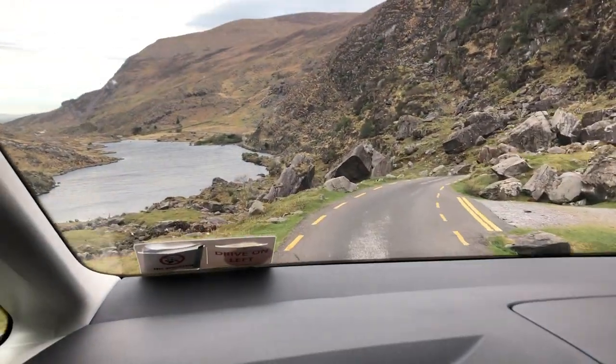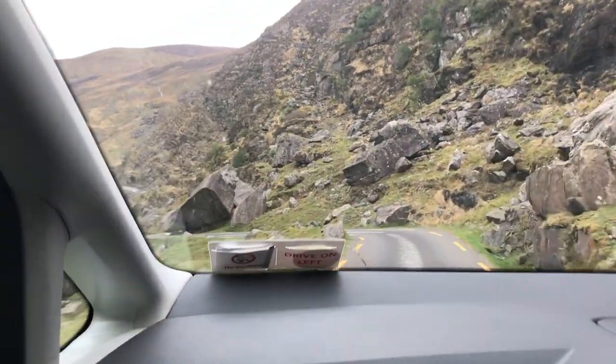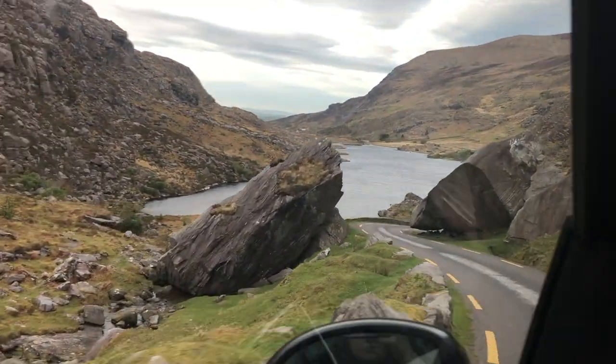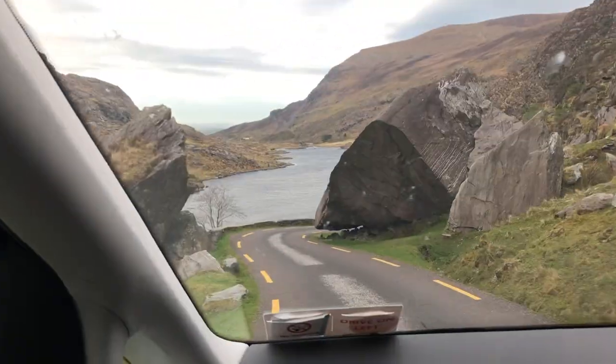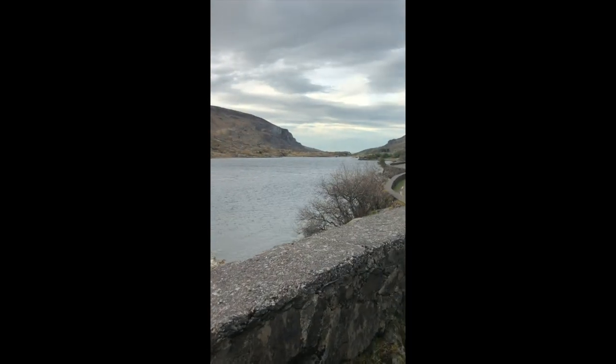Every half a mile or so, there were pull-off areas on the road where one could pull over so that oncoming traffic could pass you by. Going out of our comfort zone, taking a bit of a risk. Oh my gosh. Whoa. We're about to turn.